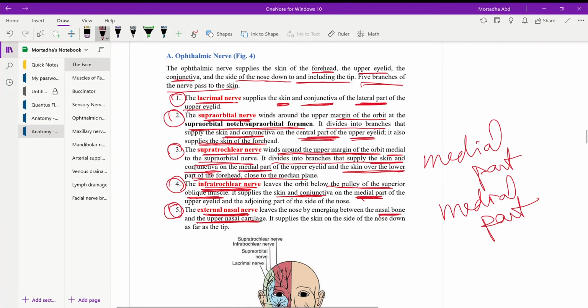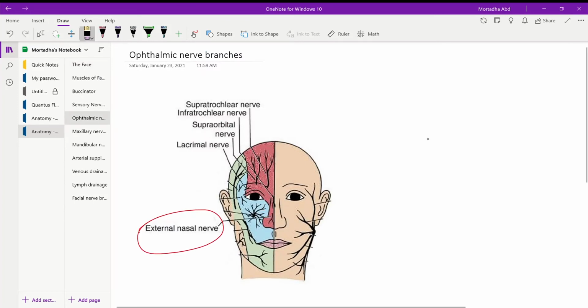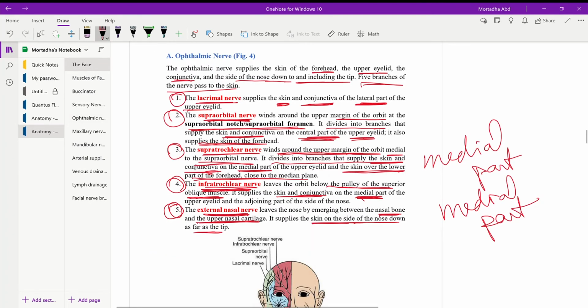Leaves the nose by emerging between the nasal bone and the upper nasal cartilage. It supplies the skin on the side of the nose down as far as the tip. يجهز السايد of the nose والtip. هذا عمل الاكسترنال نيزل نيرف.